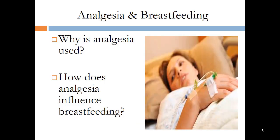Now let's talk about another intervention used during labor, analgesia. What's analgesia? That's right. It's basically used commonly during labor to relieve pain. It's very common for moms to experience pain during labor. And analgesia is administered through an IV, and it can help reduce pain. Typically, it's given during early labor.